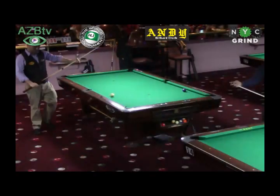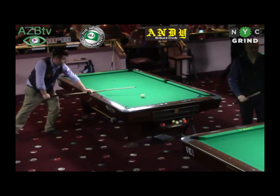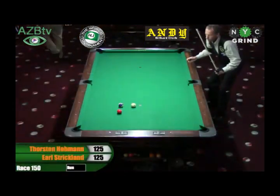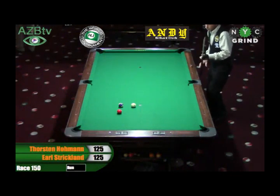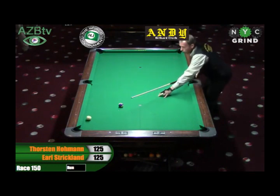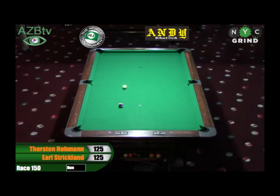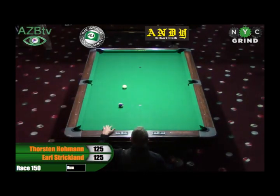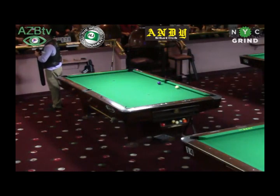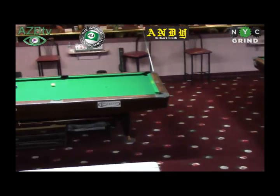Applause you hear in the background. DeShane's out. The other thing Earl can do here is just draw back the cue ball into the stack. It's very simple to do when you get ball in hand behind the head. Yeah, I wonder why. He was close enough where he was able to go two rails and create an angle. He cheated the pocket a little bit. You know, he hit it perfect. Strickland's at 139. Needs 11 balls.